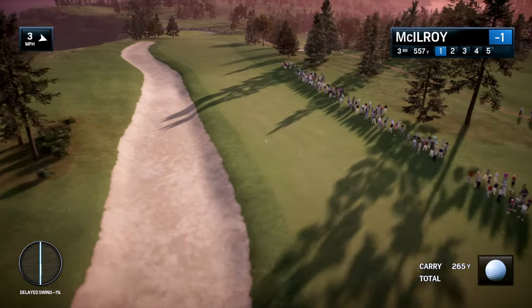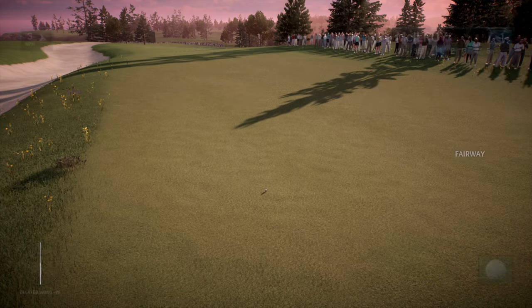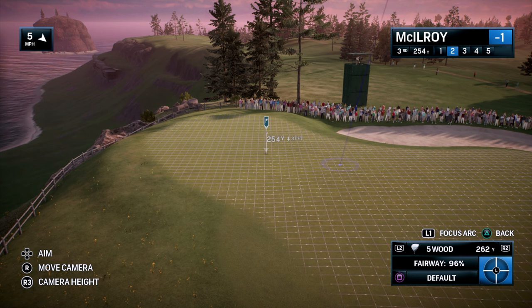Oh, beautiful swing, and the result is every bit as good. Up with the big boys now, Frank. Well, we saw that previous tee shot go 310. This one's further. Okay, the second shot now at this par five.